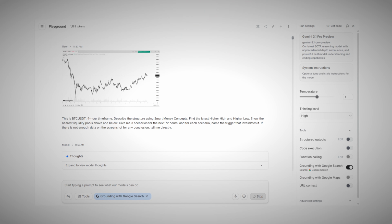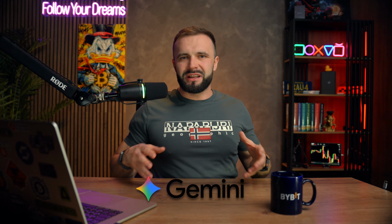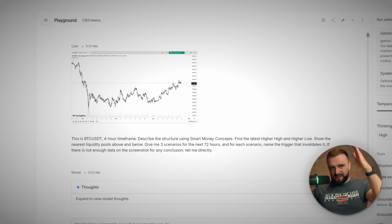Prompt number 1. A chart screenshot into Gemini. We use Gemini because it's a multi-format model trained on millions of charts, so it reads images much better than Claude. Drop a screenshot and write exactly this.